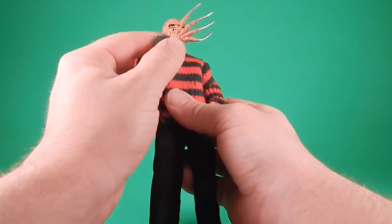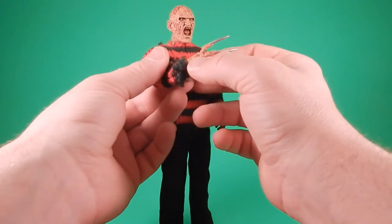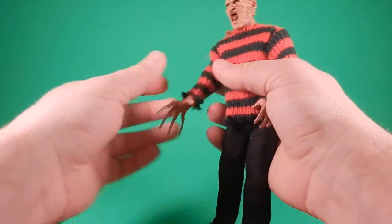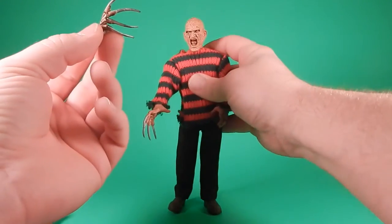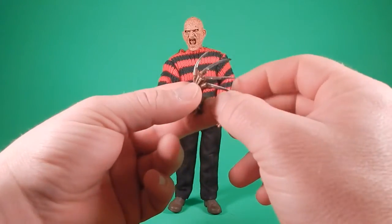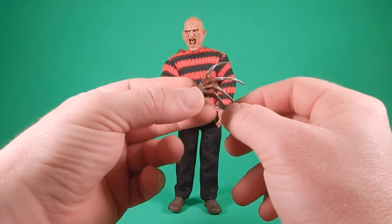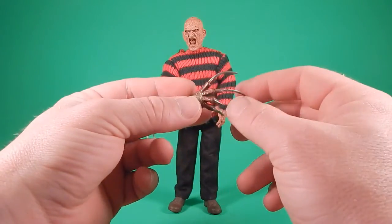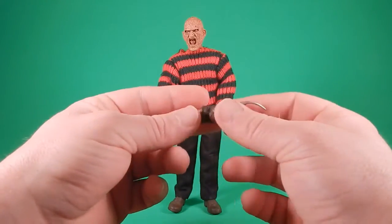Now, he does come with a hand that has the claws on it, but I'm not as familiar with this as I am with the classic gloved hand, which is good because he does come with that hand. And you can see here how it does come a little bit bent out of the package. And again, it's been reforming as it's been out. I may have to put this under some hot water and get it to straighten out. These two blades are excellent right here. It's these two that have kind of the problem.